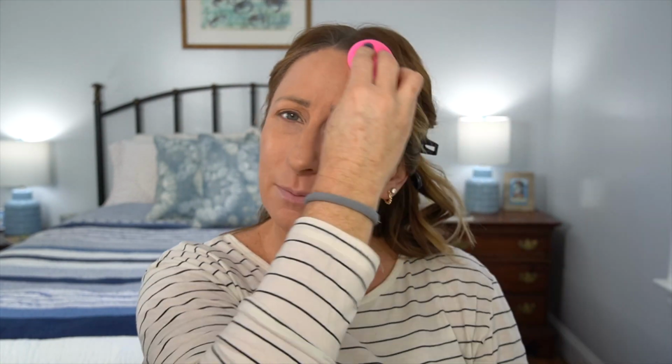All right, coverage, it's hard to tell. It appears to be the same as far as coverage. Definitely a tad bit dark for me, just a tad. But that may be because when I ordered it, or I think I picked this up at Ulta, it was still nice out. All right, so let's take a look at both sides.